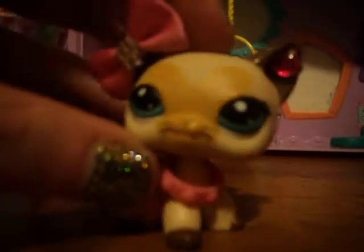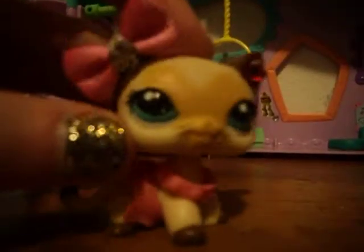Everyone, SpanielKittyKat here, and I'm going to show you guys something I got in the mail today from eBay. I'm not bragging, I'm just showing it. I'm paying for these LPS myself with my own money. So I'm going to show you guys how excited I am.